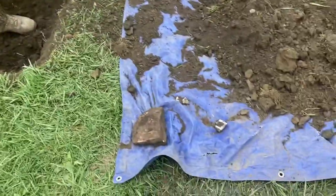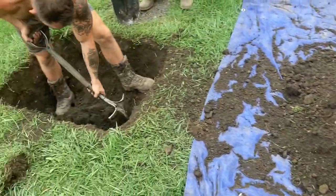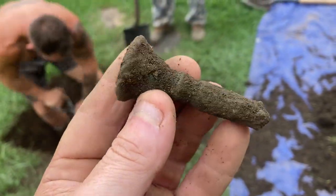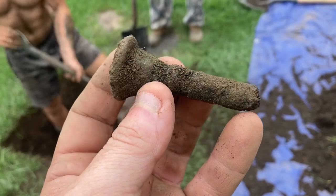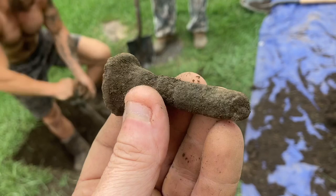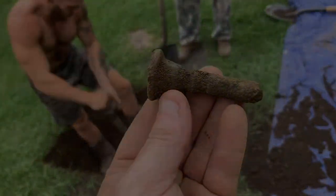The guys are pulling up pieces of milk glass, ironstone, pottery mix. And then this popped out. Check this out. Civil War trumpet bugle. What's it called? Mouthpiece, a bugle mouthpiece, guys. That's really, really neat.